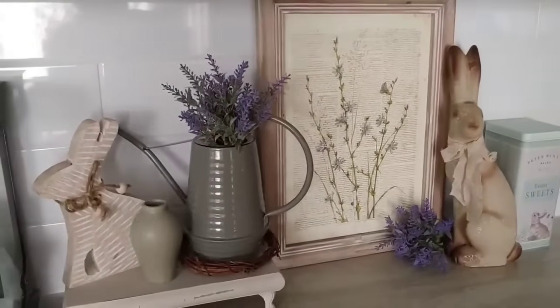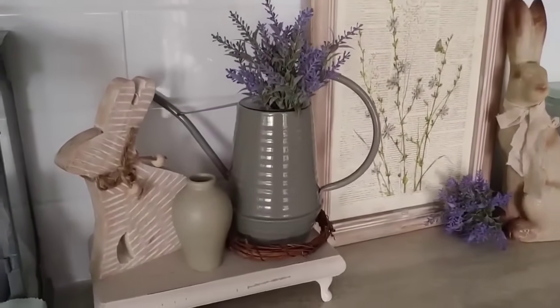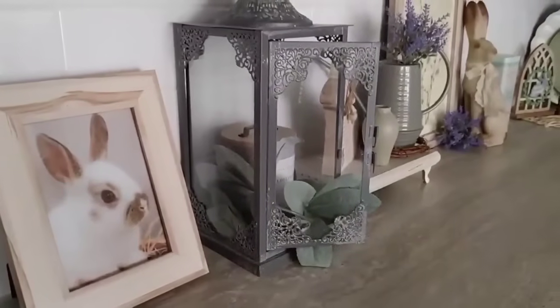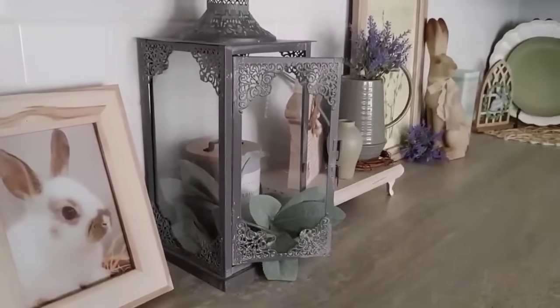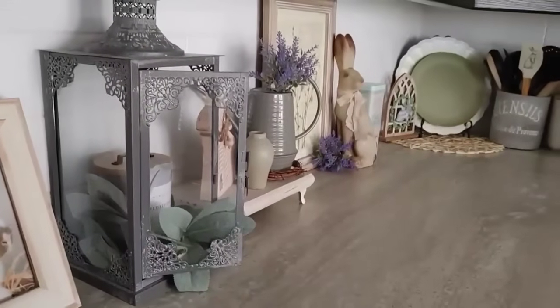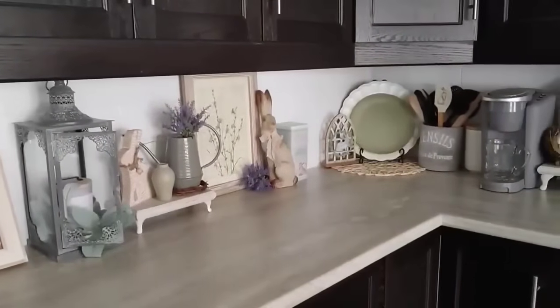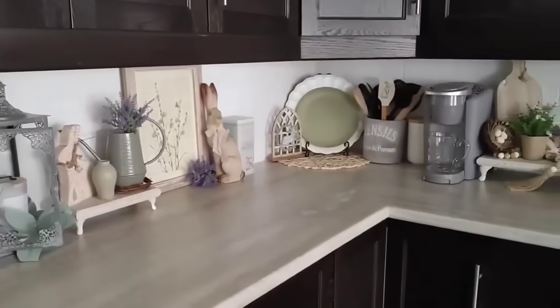I mentioned that I love to decorate with watering cans, so I have another one here that I added some lavender to, as well as this cute little bunny that I framed. It was actually a card from the dollar store. I just cut it out and added it to a wooden frame, and I feel like it's a really inexpensive way to bring some seasonal decor to your space.